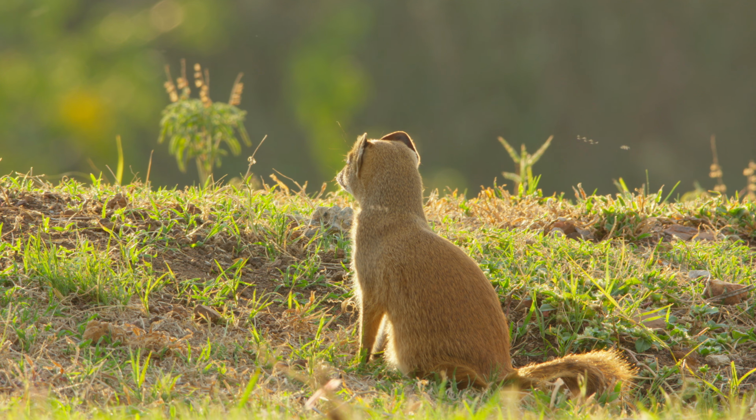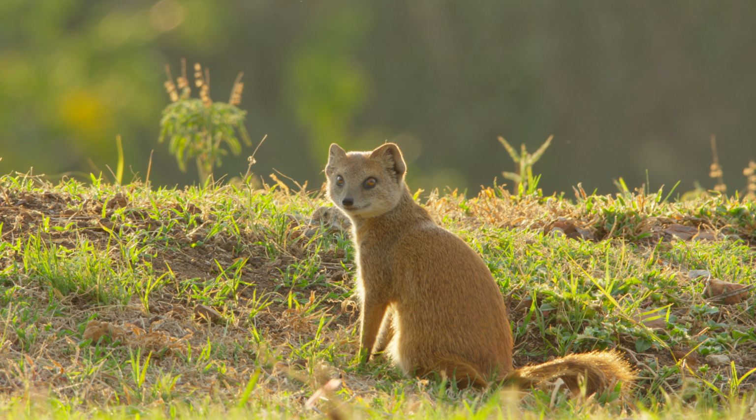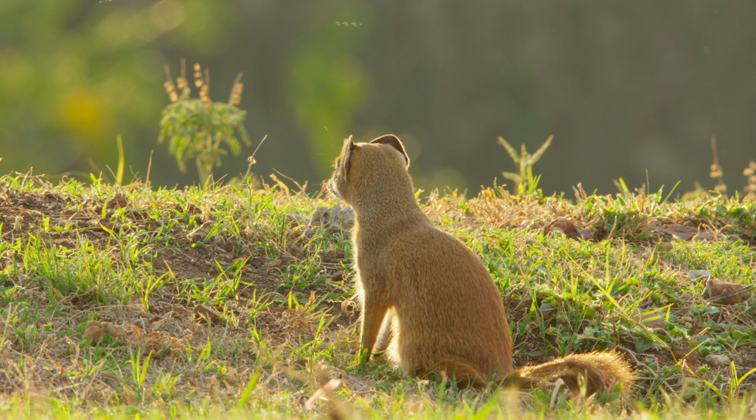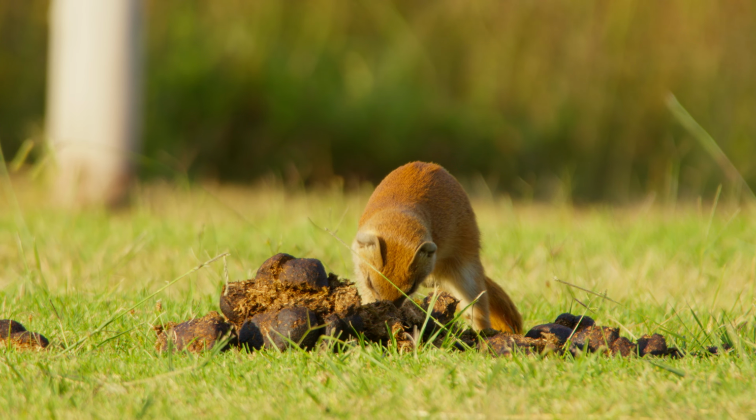I wouldn't want to mess with any of these mongoose, because another interesting fact about these mongoose, particularly the yellow mongoose, is that they actually carry rabies. So you definitely don't want to be bit by one of them. They do not get sick from the rabies, which is quite interesting. They can live their entire life asymptomatic to rabies, which is quite fascinating. But if they bite a human, the chances of you getting rabies are super high.